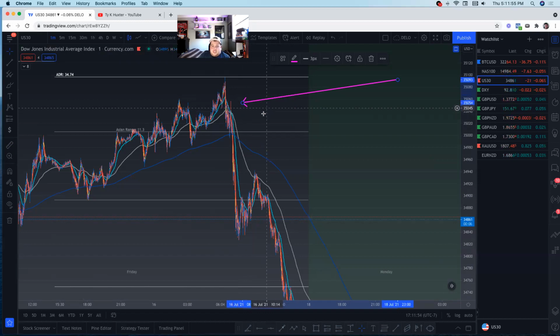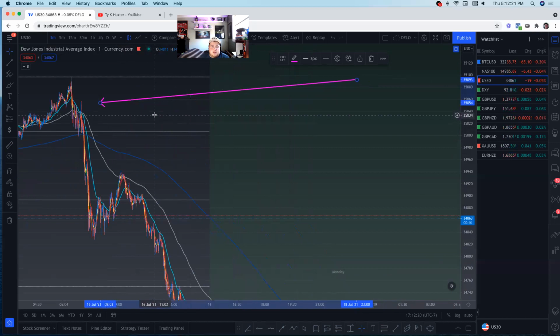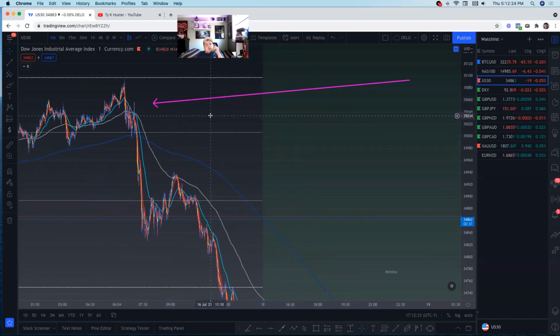So this is July 16th, so this would have been Friday, and this would have been your Asian range here, which is right here. We came above the Asian range, and then you pin the ADR. The main thing you want to look for, especially on the 1 minute time frame, is this: as you move up time frames, from the 1 minute to the 5 minute to the 15, 30, 1 hour, 4, and so on, your EMAs shift at the same time.